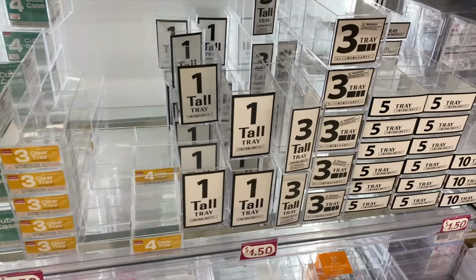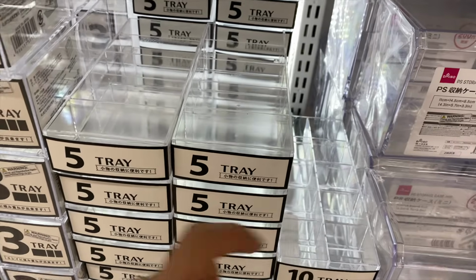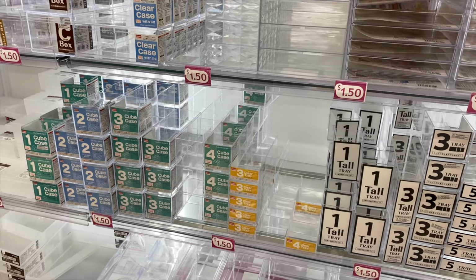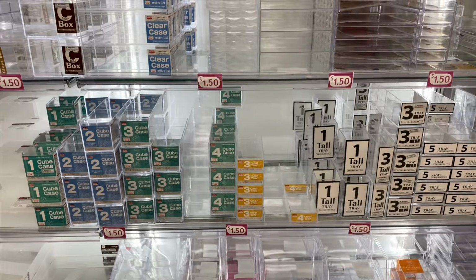They've got taller ones. They've got this one that has 10. You can organize lipsticks in here. These would be so great for organizing all of your stationery if you are a bullet journaler. Let me know below if you are one and if you agree with that.